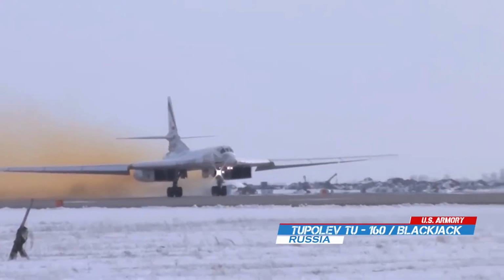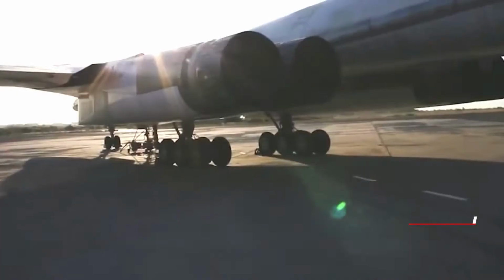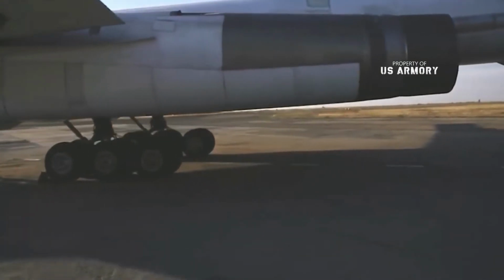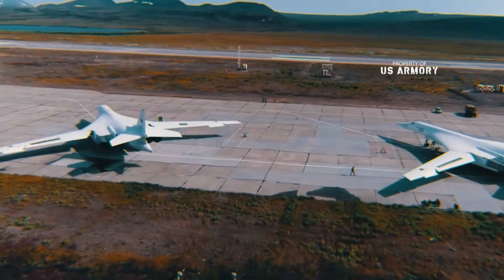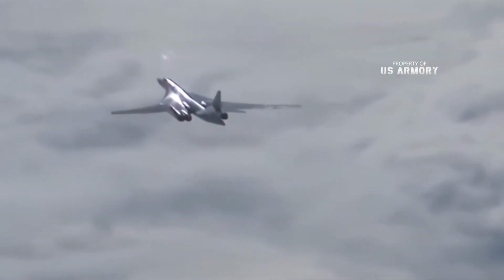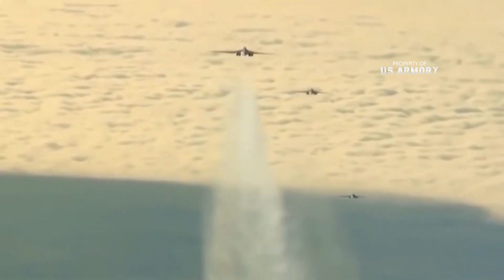Tupolev Tu-160 Blackjack. The Tu-160, NATO reporting name Blackjack, is a missile carrier and the largest and heaviest supersonic military aircraft ever built, second only to the XB-70 Valkyrie in overall length. This aircraft was manufactured by Tupolev and Kazan Aircraft Production Association and designed to deliver nuclear and conventional weapons. It is primarily operated by the Russian Air Force and is available in 8 variants.